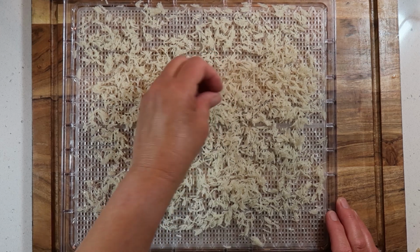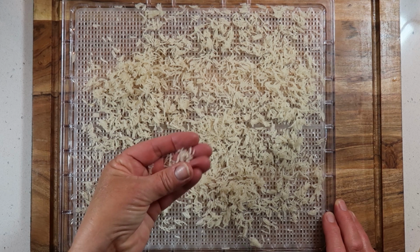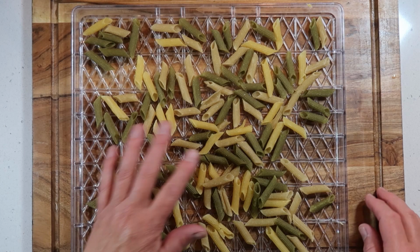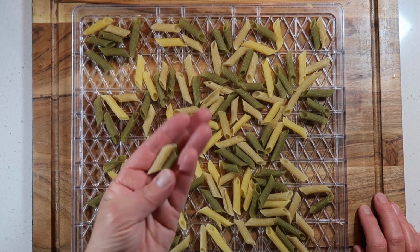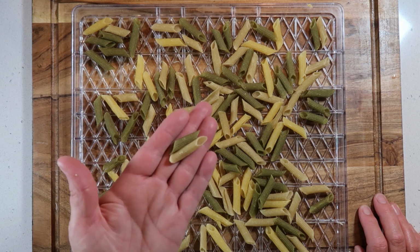So the rice is done as well. You know it's done when you can crunch it and you're not getting any moisture at all out of it. So that is just absolutely perfect. Here's our pasta. It is completely dry. And again, you can store this away in an airtight container and keep it in the cupboard.